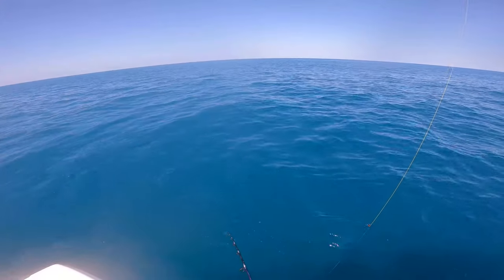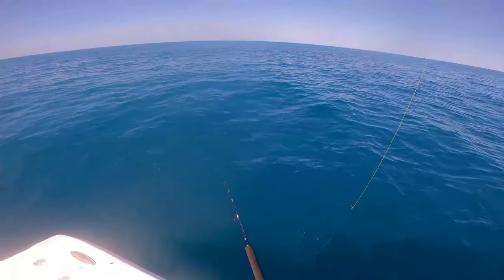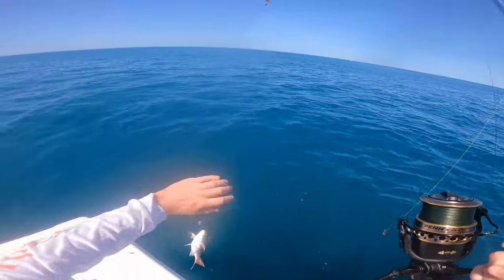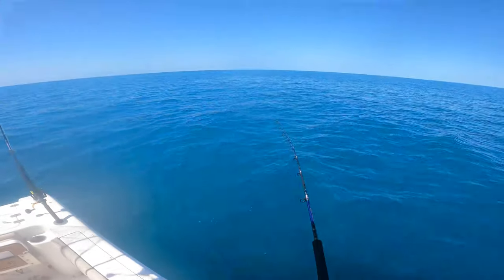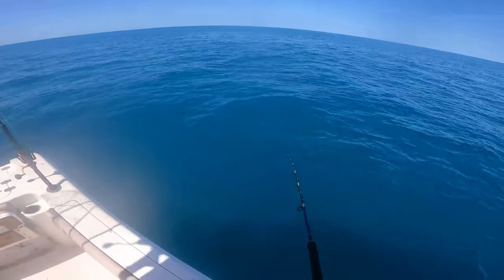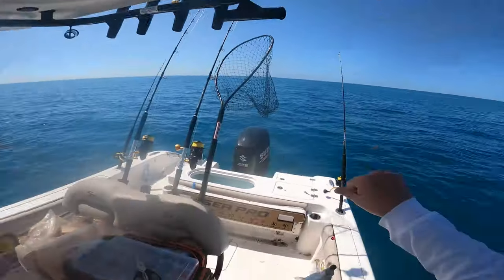Got another one on. Oh, he's pulling. Oh, got some weight to him. Hopefully it's not a porgy. He's going crazy. Look at that. Another one of those vermilion snappers. Cool, nice fish. Oh, look, we got another snapper on. Another one of those vermilions. We'll see. Yep. Take these all day. I think the size limit's 10. So.